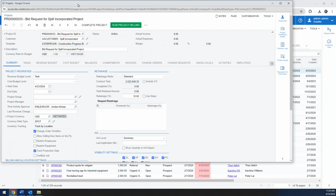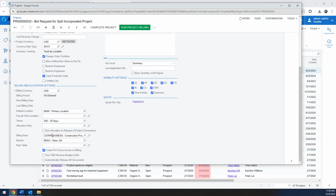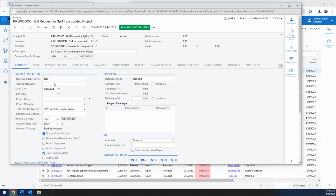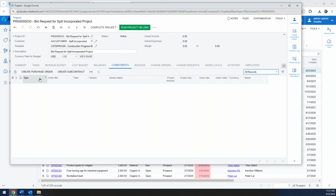Here we can see how the project is set up. How are we managing the various revenue budgets and cost budgets? Do we allow for change order workflow? And do we allow for pro forma invoicing on billing? Acumatica allows you to set standard retainage, whether that's standard, contract cap, or item cap. Here underneath the Balances tab, I can see my projected sources for revenue as well as my projected sources of cost. Underneath the Commitments tab, you can see any purchase orders or subcontracts that may have been set up for this particular project.